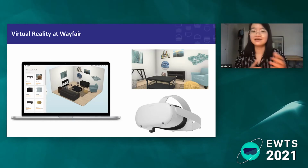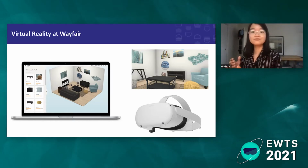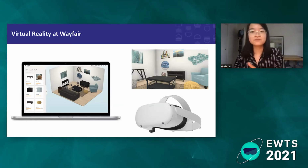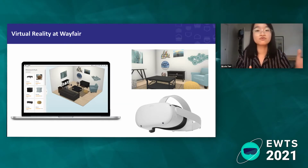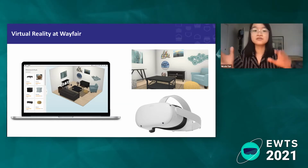Instead of guessing at the scale of items, users could just walk up to the items they placed in virtual reality and get a better gauge for their real life sizes, viewing products from different angles in a more natural and intuitive way. This immersion was an enhancement from the static browser experience because users could decorate a full room more easily and understand how furniture pieces could fit next to each other.